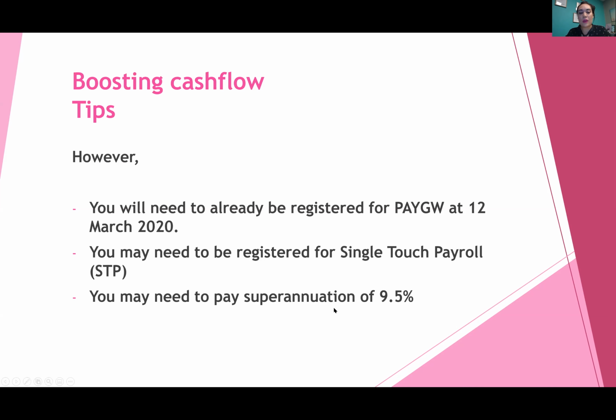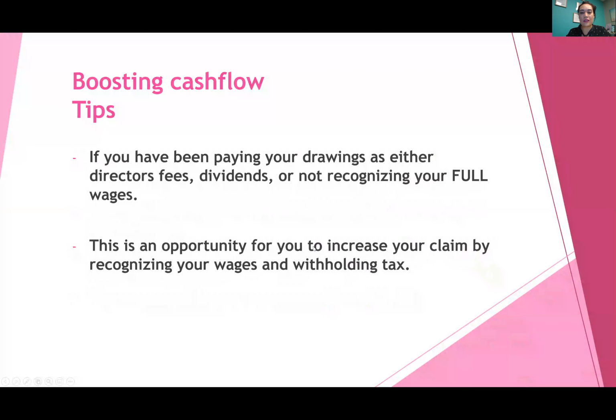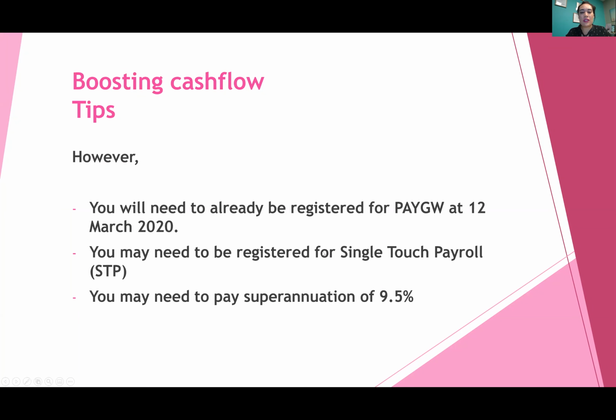And the other thing is, if all of a sudden you then pay yourself wages, and you were previously paying yourself trust distributions, then potentially you're then having to pay superannuation on that amount. So what that means is it's not going to be as straightforward as just recognizing the wages. All of a sudden you might now have a superannuation amount that you need to consider.